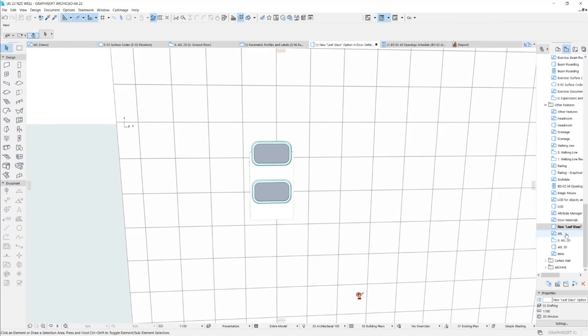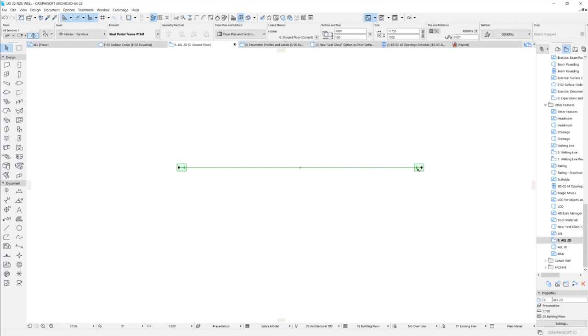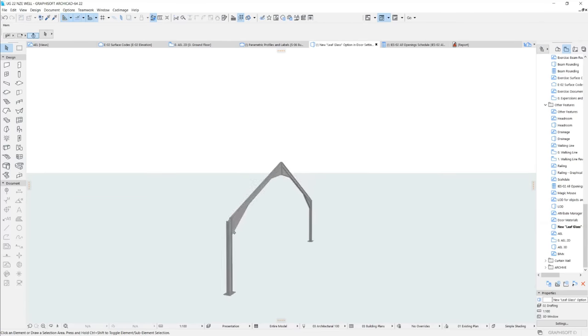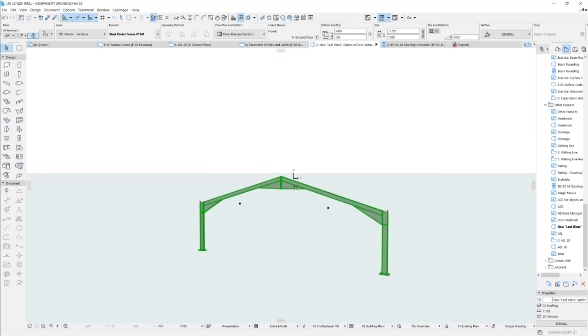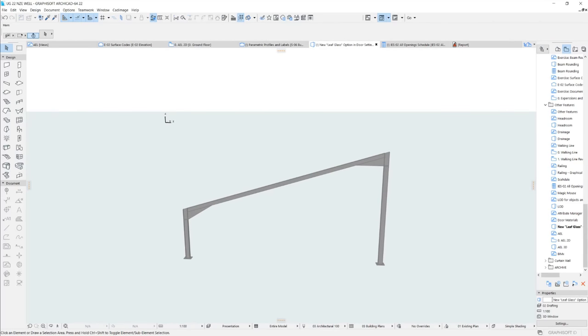Now let's go back to here. We have also this new portal frame. Let's take a look. So this new portal frame could be very handy for warehouses, garages. We can change the rafter pitch. If we go to the settings, we can change symmetric to mono pitch. There we go. Great.